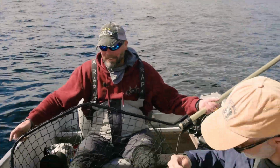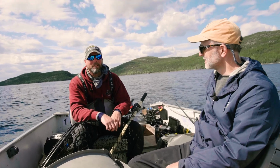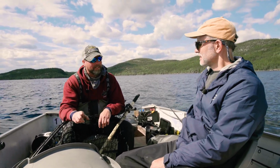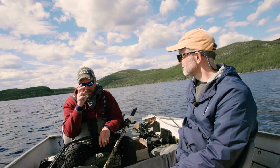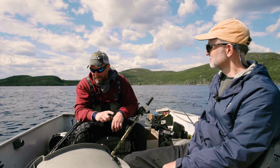Well, you got to fight one. Yeah. I know that feeling very well because that could have been a world record fish on the end of the line right there. And you haven't caught a big one yet. No. And you finally had one and you almost had him to the boat. So the first time I was here at Tazin Lake, the first big one that I hooked into like that, the exact same thing happened.